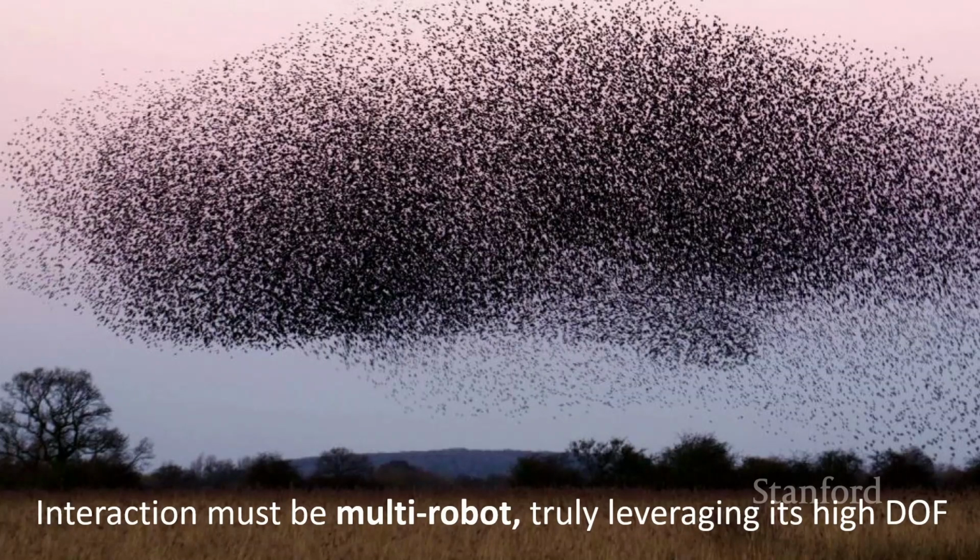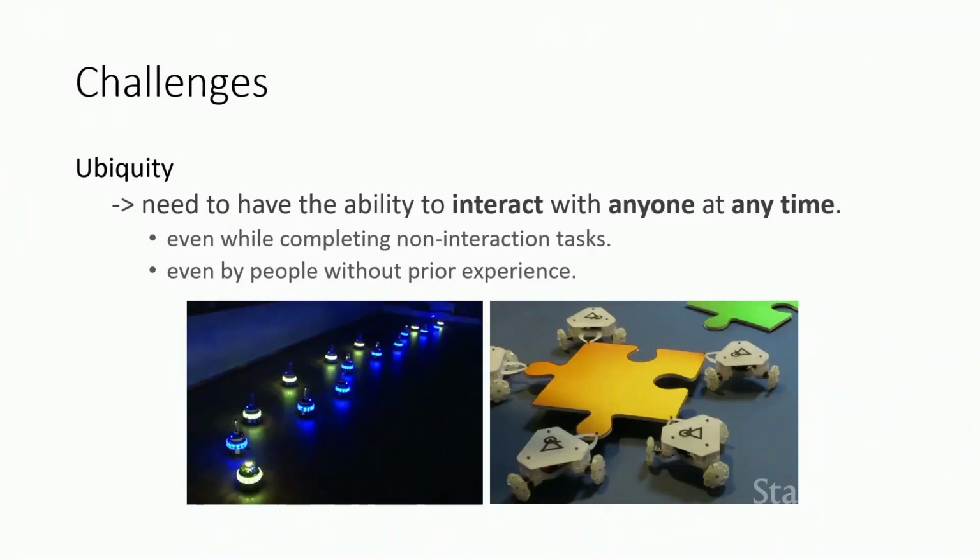In terms of input, it's also difficult to know what is the best way to enable users to effectively command such a large number of robots. Another challenge is that as these robots become ubiquitous, the robots need to have this ability to interact with anyone at any time. And so as we see, robots will become increasingly versatile, completing many tasks, but they'll still be around people. And so they need this ability to communicate and interact with people even during the task.